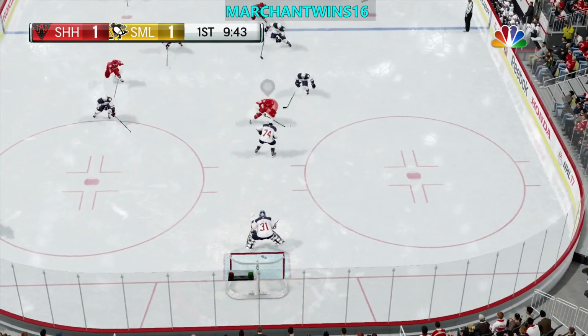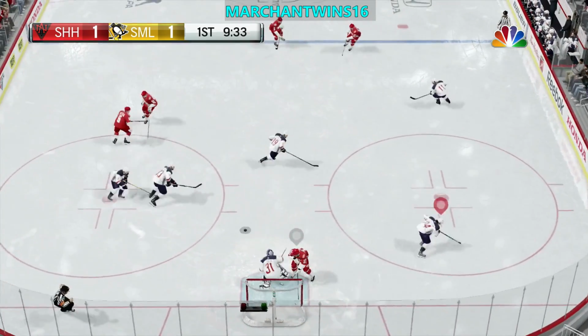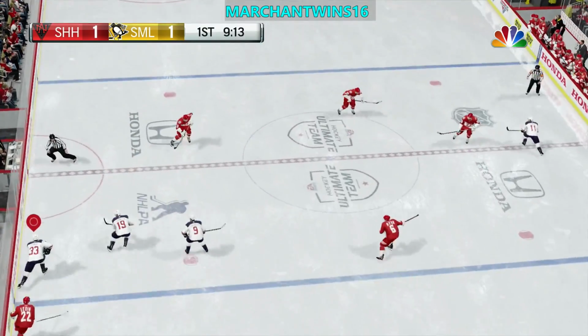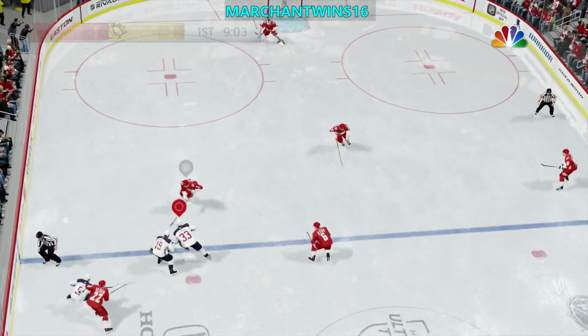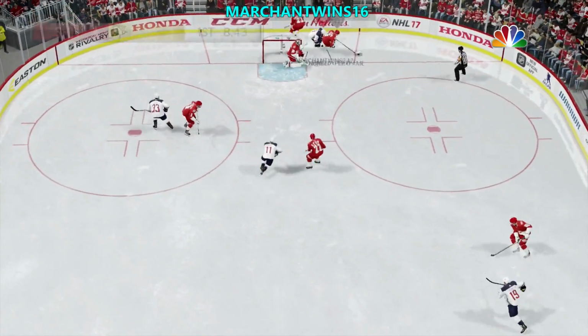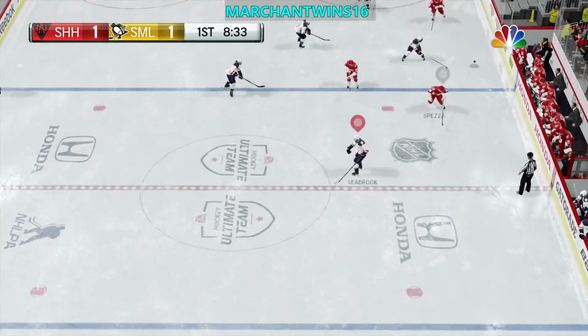Nicely into the zone. Poke checked away by Carlson. Daniel Sedin's trying to do way too much there with that offensive opportunity. Hanging on to it through center. Shoots. Oh, a save there. The Savages in their own end, ready in attack.